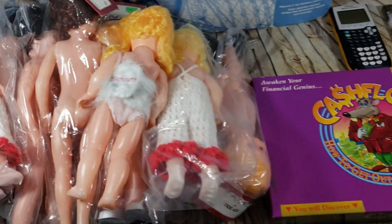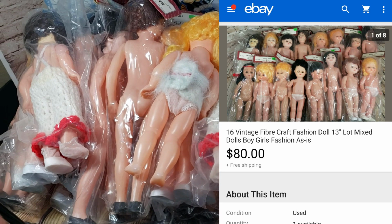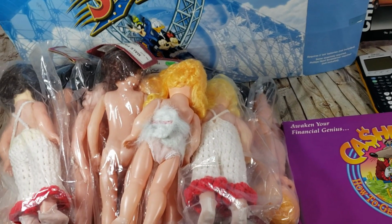I listed them for, I think, 100 or best offer, 110 or best offer, and I took a best offer of 80 bucks. Happy to get rid of them. Probably still cost about 20 to ship it. They're super light, I'm just going to be bulky. But that'll make all my money back and probably then some.